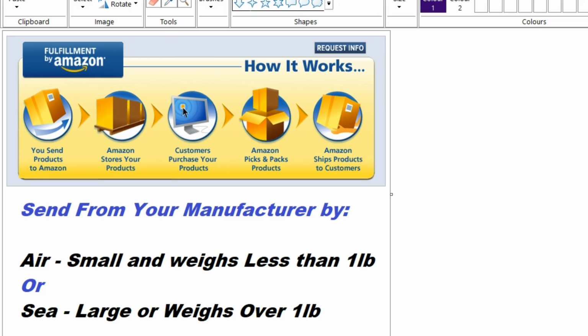You can also send part of your shipment by air and part by sea. So this is a good way to start getting sales rolling on your product. You can place an order for 500 units and get the first 50 or 100 units sent by air and then send the remainder of your inventory by sea. This will save money, but also allow you to start making sales on your product a lot sooner, because shipping by sea takes a lot longer than by air and oftentimes takes as much as 2 months longer than to receive them by air.